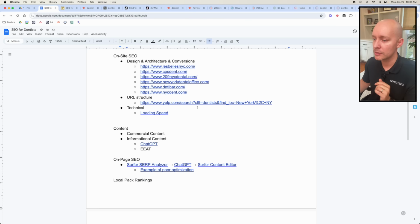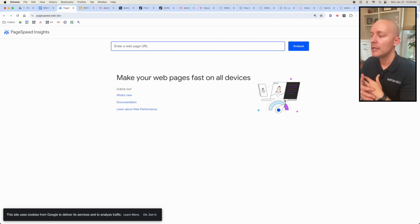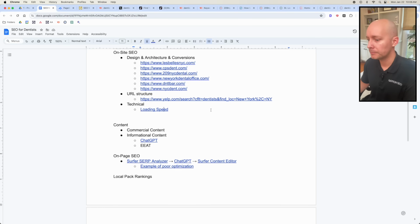Okay, that's what matters. Technical SEO, you should always run your site through the page loading speed just to make sure that it's at least loading fast. It's not a huge ranking factor, but it's still something you should definitely consider as just one little element that you can get ahead on your competition, okay?